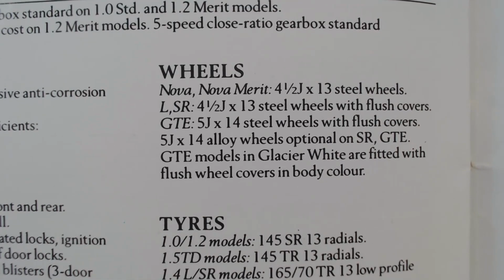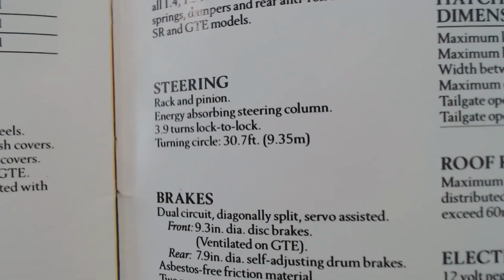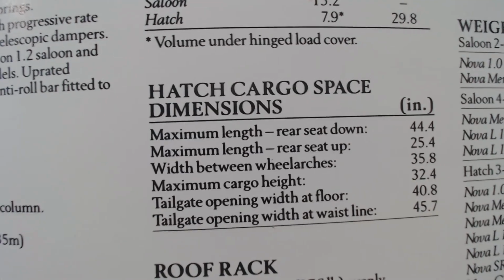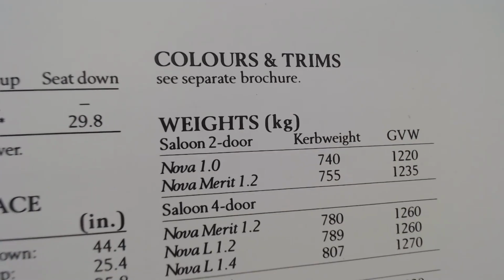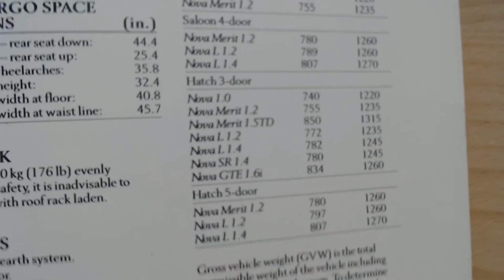Some information on those wheels, the tyres, and then over the side here we've got a bit of information about the steering and suspension, brakes, load capacities, hatch cargo space, roof rack, and electrics. And then at the far side we even got some information about, well, we don't actually, I was going to say we have got some information about the colours, but it says it's in a separate brochure. I don't have that separate brochure, sadly, but we do have some weight information.